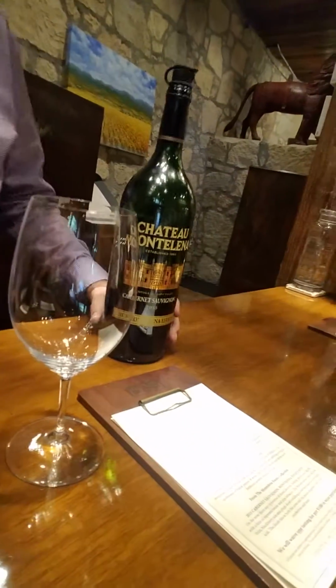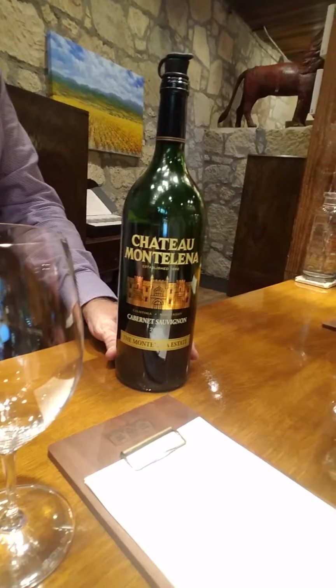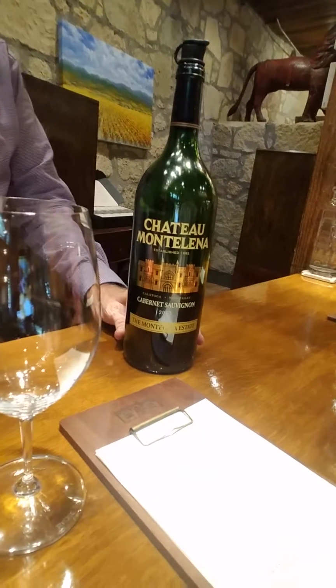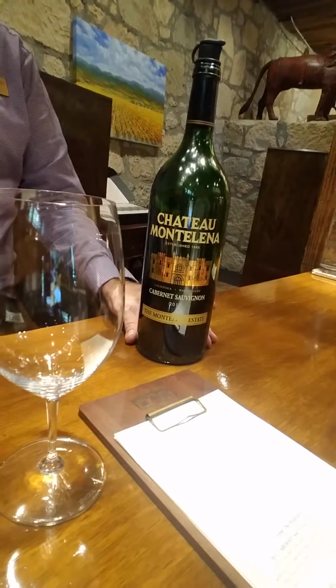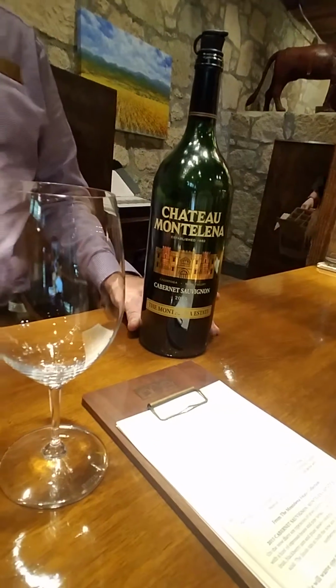And then we switch the glass because we're gonna go into a Bordeaux, which is a cab. What our owner's dream was when they bought this property was to make the best estate Cabernet Sauvignon. We have 110 acres of vineyard on the property here.